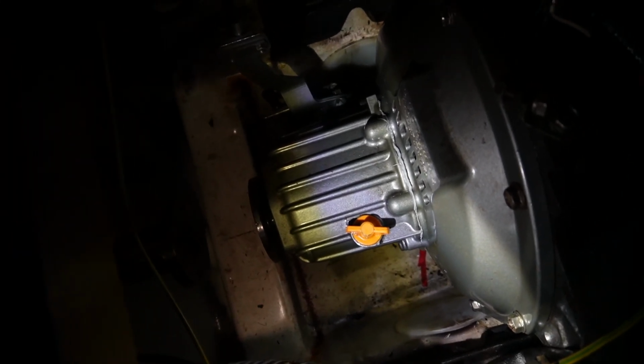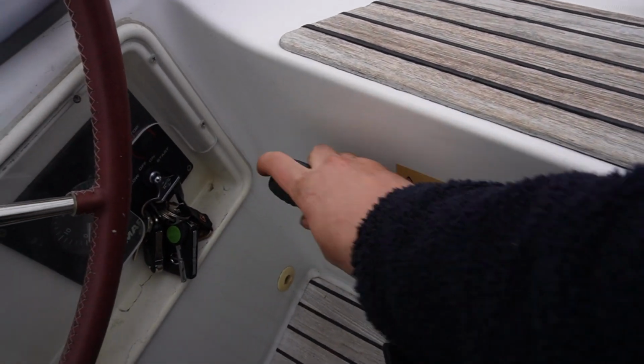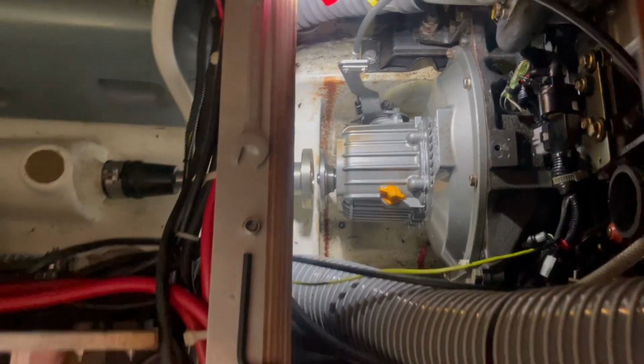Yeah, I don't know. You can see that I disconnected the shaft right there from the gearbox, so now the gearbox is isolated from the propeller, the shaft and everything. So let me start it up and let's see. You hear that? It's a totally different sound.